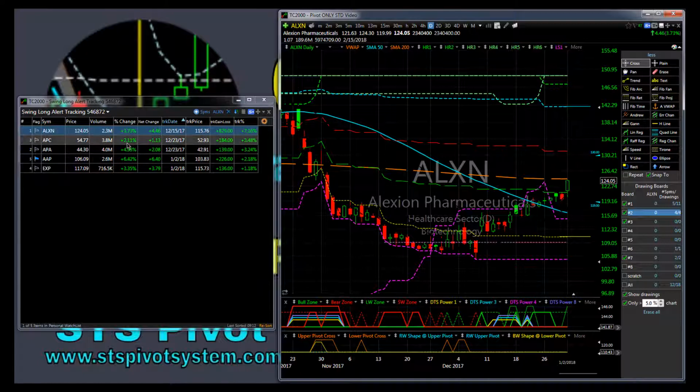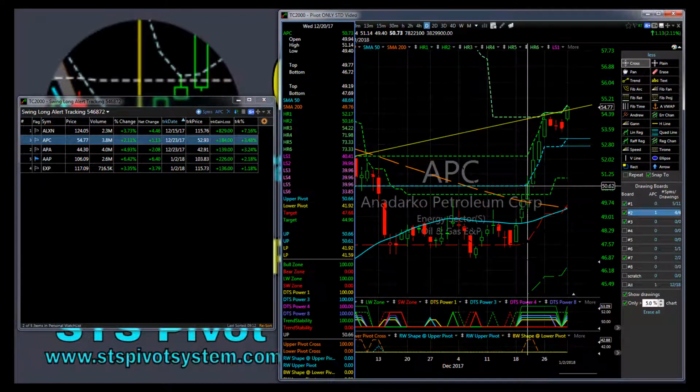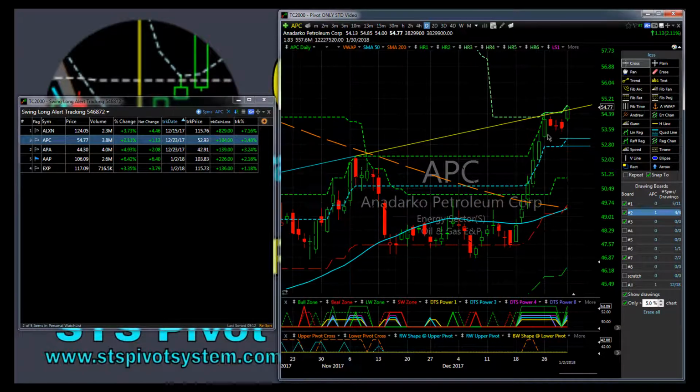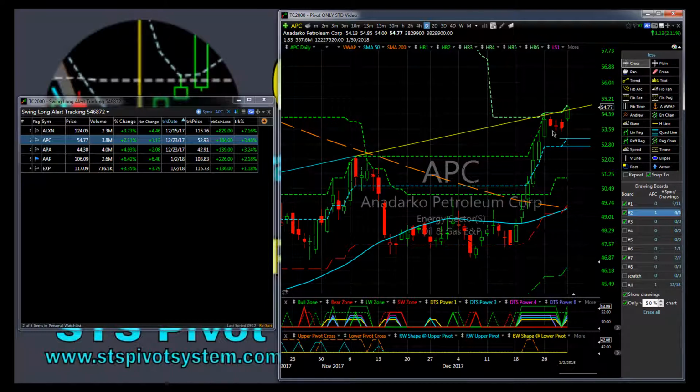APC was added on the 23rd. That would be way up here, and it went sideways 3 or 4 days. I showed this trend line. It finally got through it today, so hopefully this is continuing on up.